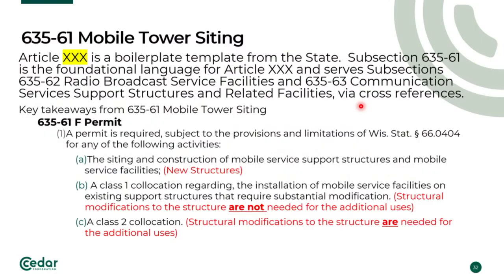Mobile tower siting. There's a heck of a lot in that section for you guys to read. Just want to let you know that most of that is boilerplate from the state. A lot of that stuff came right down, and it's cut and paste, and it's in place in several communities, and it's working fairly well. If we understand the first section where everything is defined, the next two sections are pretty much cross-referenced and just go back to the first section.